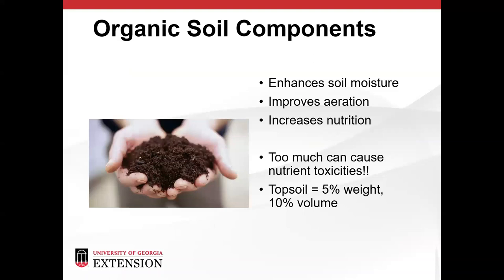So what does organic matter do in soil? It enhances soil moisture. Remember, we've got to have moisture, it's 25% of the soil. Clay, don't let it dry out. It improves aeration because it's putting little fluffy pockets into your soil, so you're going to have some places for air to go in clay. And it increases nutrition because as it breaks down, it's releasing those macronutrients into the soil. But too much can cause nutrient toxicity. You can actually over-amend your soil with too much organic matter. Then you don't have enough of the mineral piece, which was about 45% of the soil makeup.